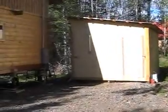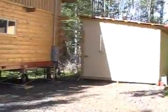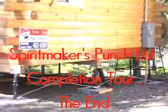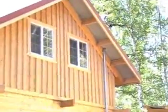Well, here we are again at Spiritmaker. I thought I'd go ahead and show you this. We had to put this fascia on the TGIs. We had to buff up the gable ends on both the front and the back of the cabin.